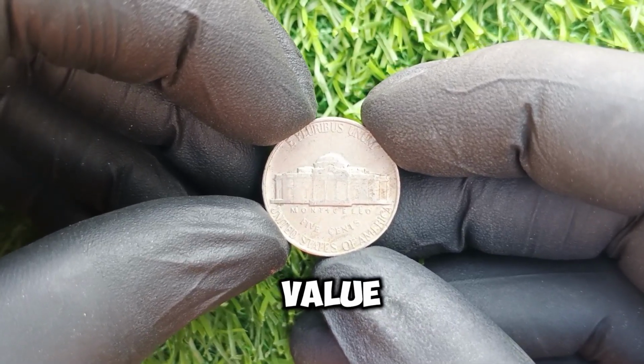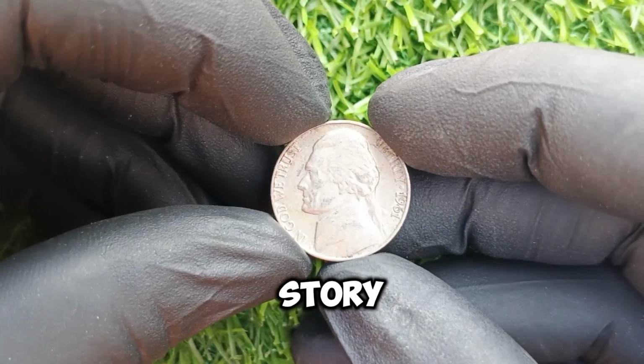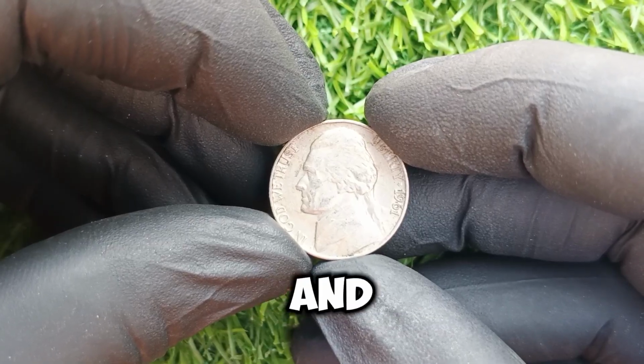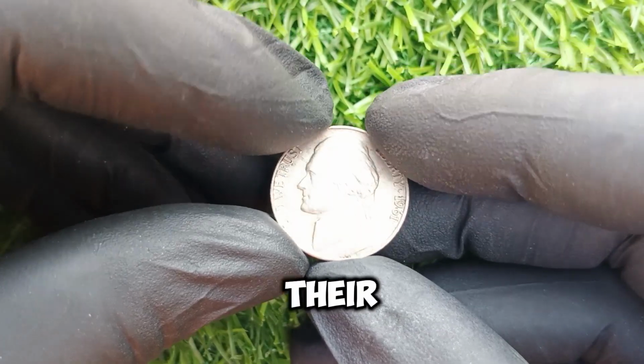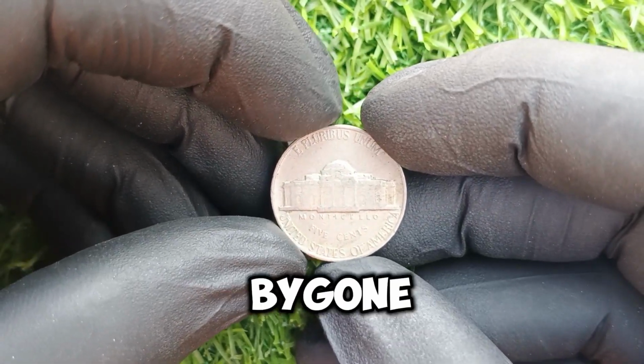Beyond monetary value, the coin represents history frozen in metal. It tells a story of mid-20th century minting, errors that became treasures, and the patience of collectors who recognize their significance. Each piece connects present-day enthusiasts to a bygone era.